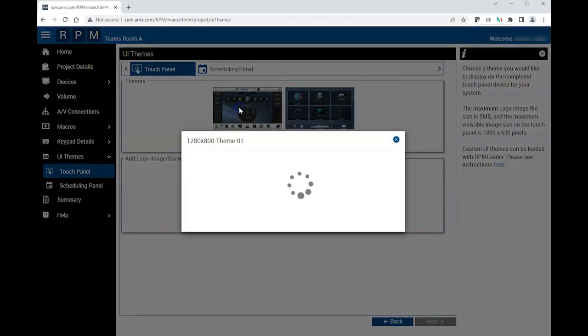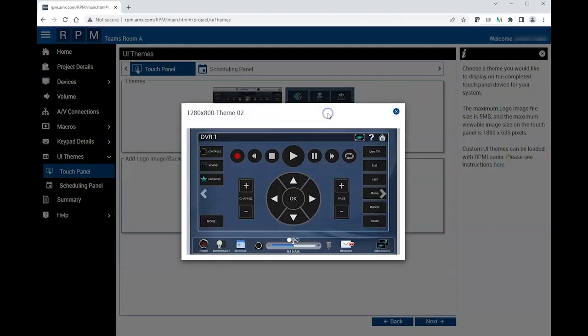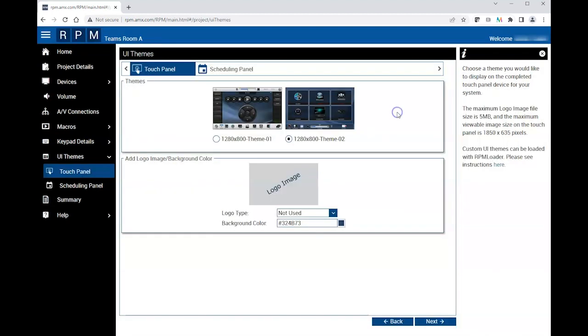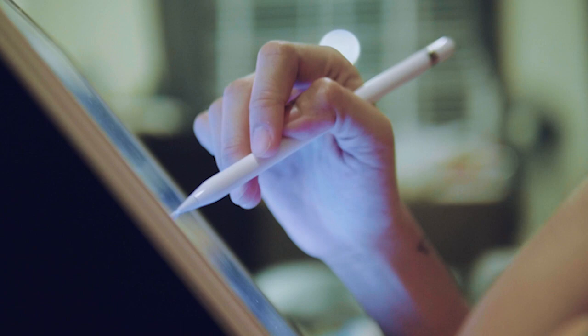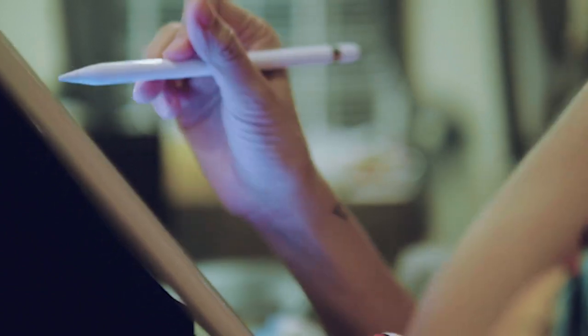leverage one of the many template-based pre-programmed designs using the award-winning Rapid Project Maker, Varia's AMX G5 Control persona will naturally and comfortably fill your custom user interface needs, whether you're a UX power designer or a complete novice to user experience design.